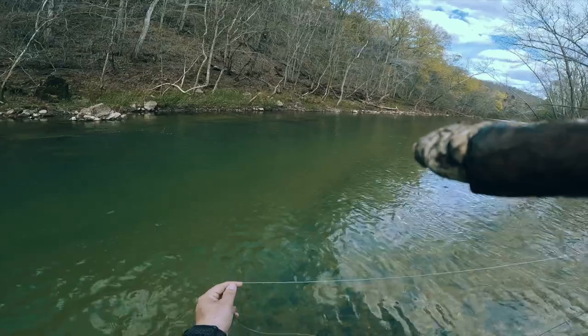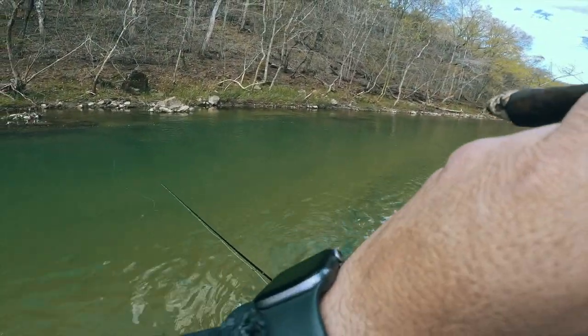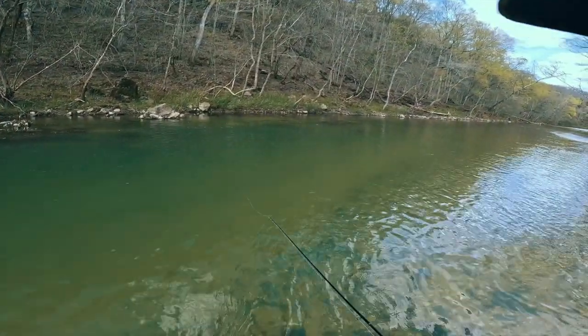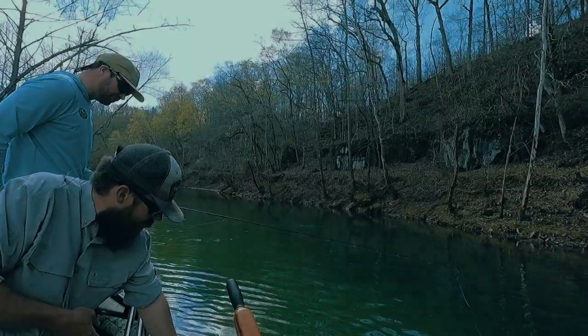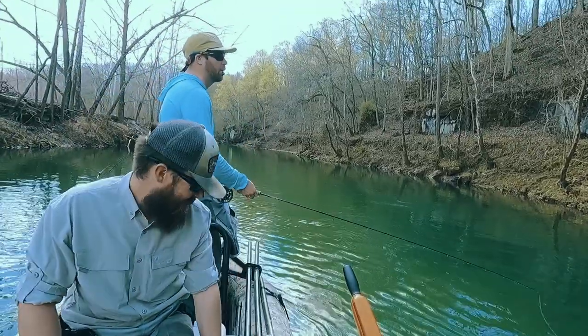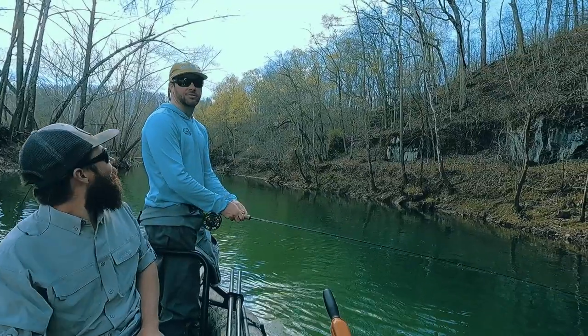Try yellow. Yeah. See if we get better commitment. Something a little louder. Yeah, because he came right up to it and then stopped. It was a dead stop. I took it. It was on the pause too. Was it? Yeah, it was just there and I went stripping. I was like, oh, he's on. Cool. Merch minnow strikes again. Good job. Thanks, man.